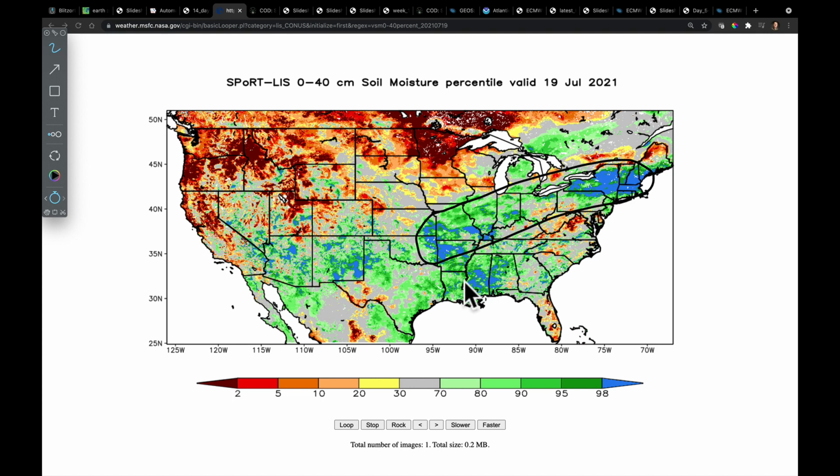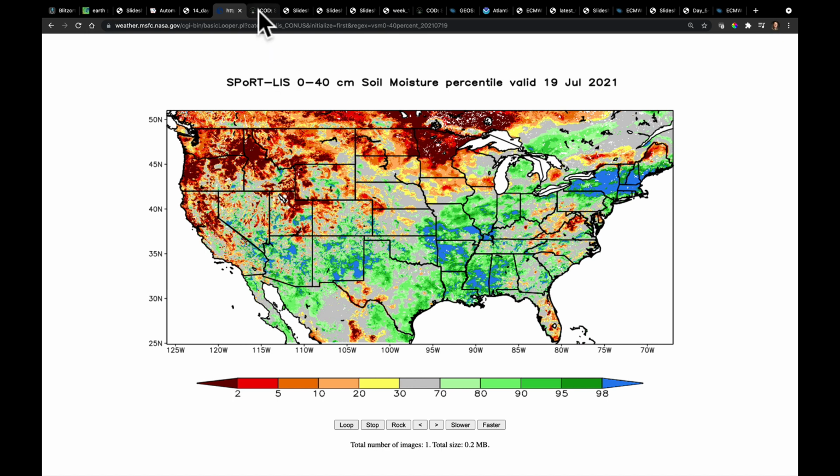Same thing throughout much of the lower Mississippi River Valley over into parts of the Panhandles of Texas, where I'm expecting even more storms, especially as you get over the Four Corner states soon. But in the upper Midwest, the Red River Valley of the north, and then in the Pacific Northwest, extremely dry conditions. In fact, take a look at this.